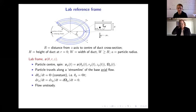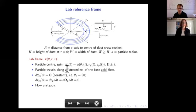So first of all, a lab reference frame. The particle centre is called x_p, and in polar coordinates it has a theta, r and z coordinate, as I've already mentioned. It also can spin, which is designated by big omega_p. It's a function of time, and its position in the lab is moving down the channel, so this position is a function of time. We're thinking of it travelling along a streamline of the base axial flow component.